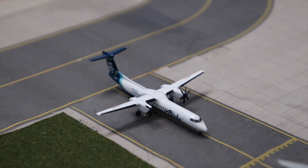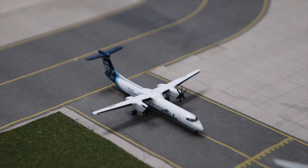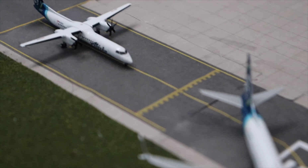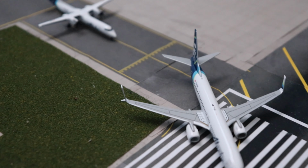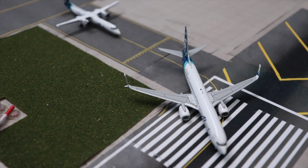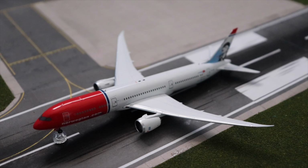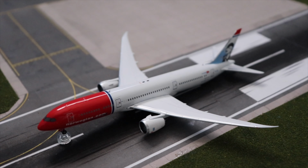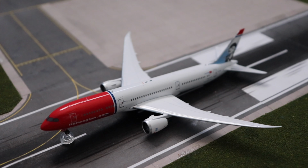Currently waiting to depart is this Alaska Q400, and it'll be heading out to Albuquerque, New Mexico. And then moving along is this Alaska 737-900ER heading out to Seattle. And for our inaugural flight, we have this Norwegian 787-9, and it just arrived from Gatwick, London.